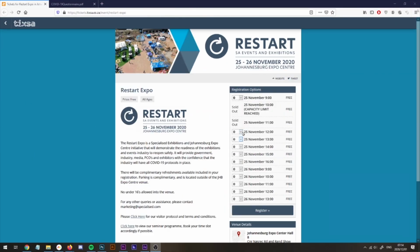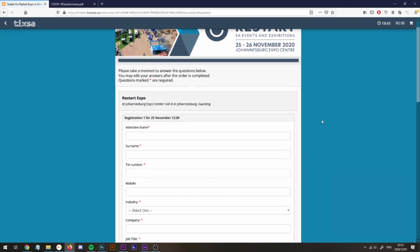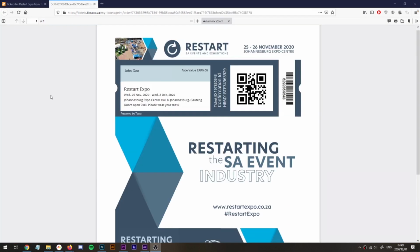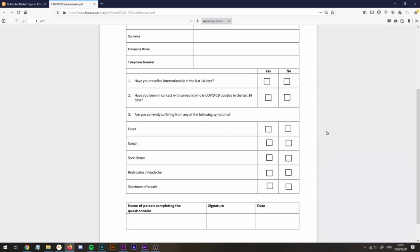The first step was to register online by adding your details and selecting your preferred time slot. A registration ballot system was in place to manage venue capacity restrictions. Your entry ticket was emailed to you, and 24 hours before the event, a COVID-19 form was sent to complete and return.